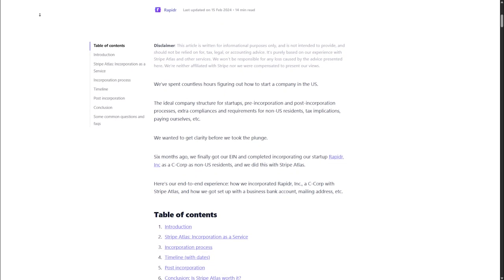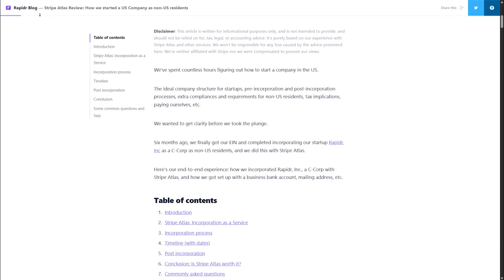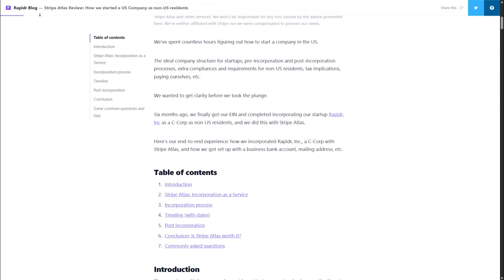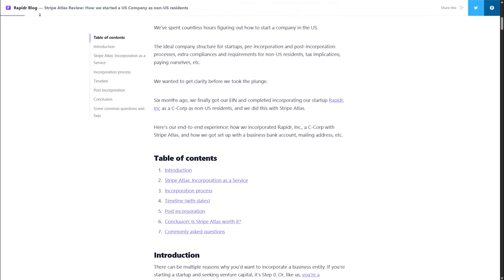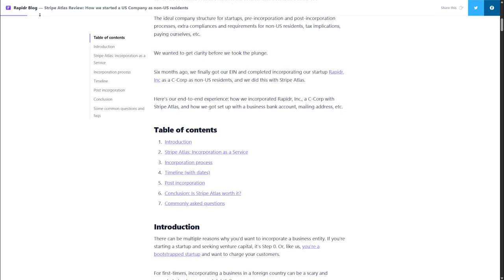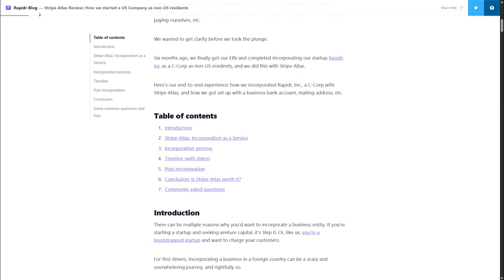Stripe Atlas bypasses that, letting you manage your US finances and receive payments from global customers with ease. The best part, you can access your account online, manage funds remotely, and even issue a debit card, all without ever visiting the United States.